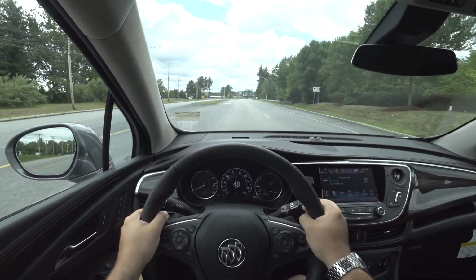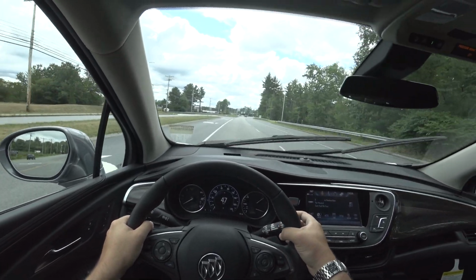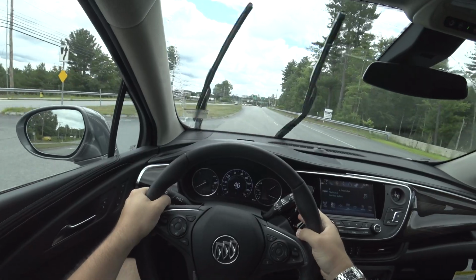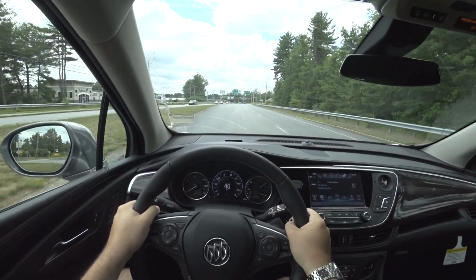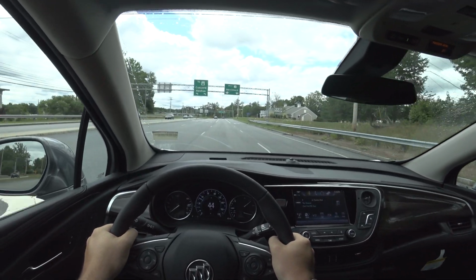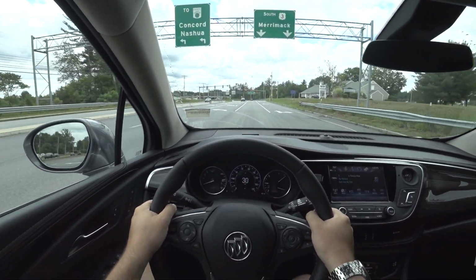Yeah, the 2-liter turbo is a fantastic motor. No complaints at all. Brake pedal feel is phenomenal. Good amount of braking.